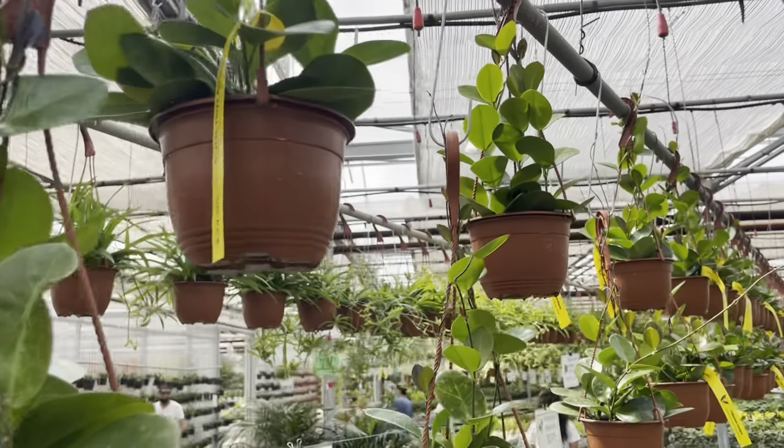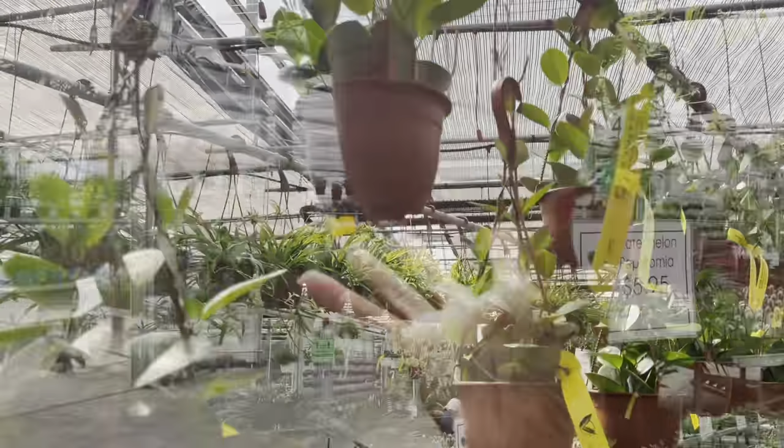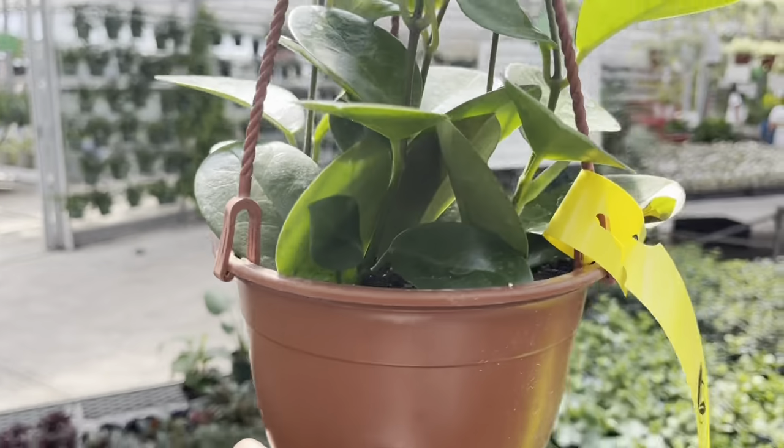The display of hanging baskets are always so impressive here. These are Hoya Australis and they're priced at $25.